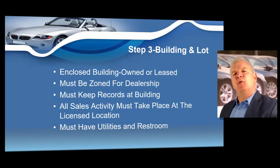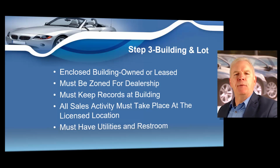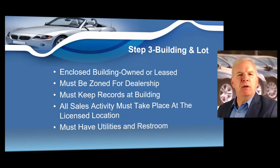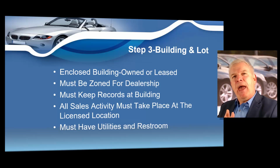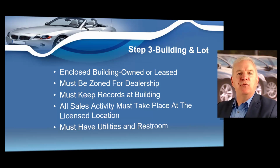When you're selling vehicles, you have to make sure you're selling them there at that licensed location. You can't take a vehicle, let's say, for example, your dealership's in Detroit, and sell it to somebody in Grand Rapids. You can't do that. You're going to sell your vehicles right there. But the state of Michigan does allow you to do online sales by having the person, say, in Grand Rapids, mail you the payment plus all the paperwork, and then you can ship or deliver the vehicle. But you've got to make sure that the transaction takes place right there at the licensed location.